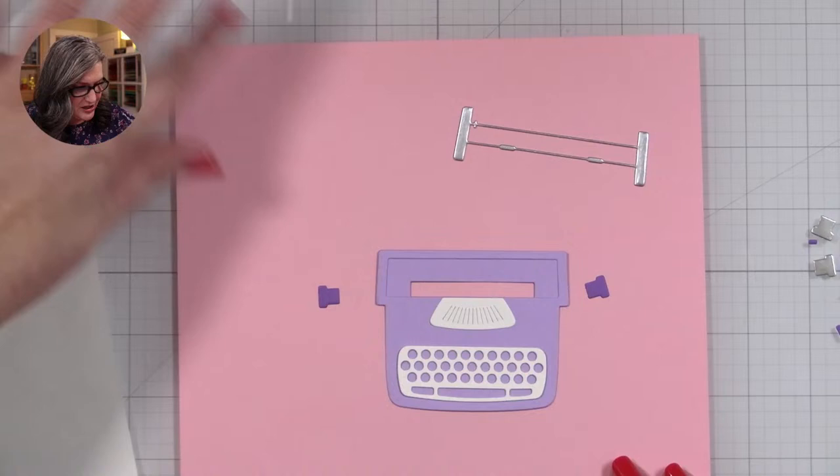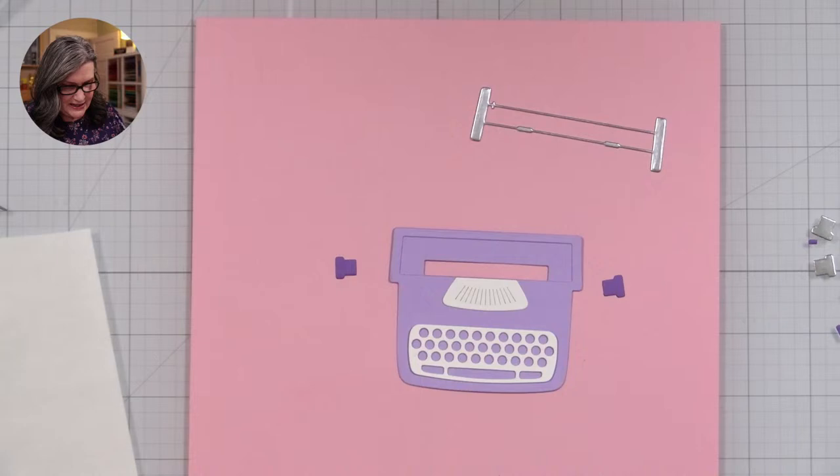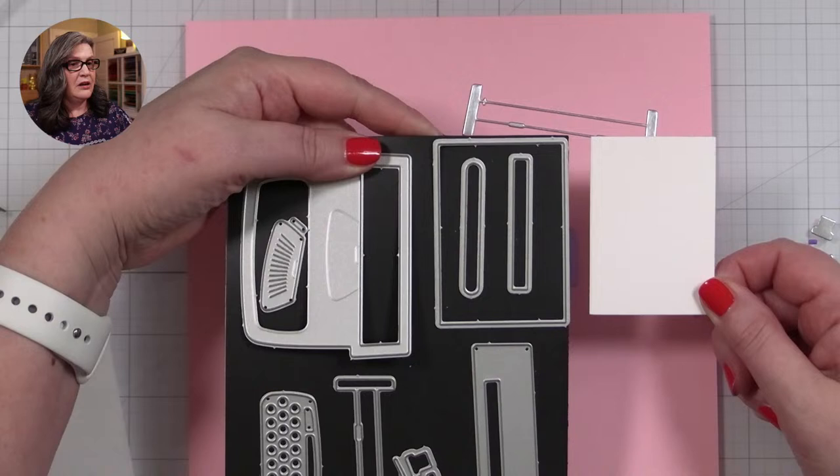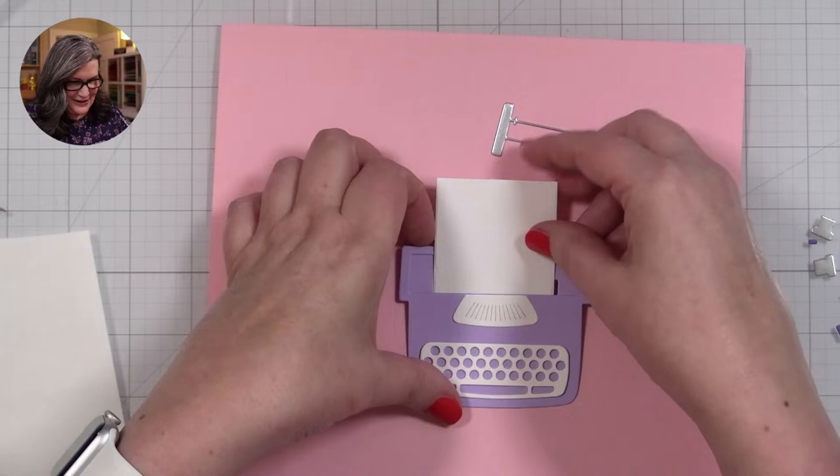That was always the goal. I had my electric typewriter, and this kind of reminds me of that, right? Also want to show you, there's a die in the set that cuts out your paper. See that square there? That cut out the paper, and the paper is going to fit inside there because that's the typewriter. God, so cute.